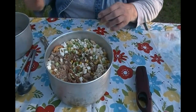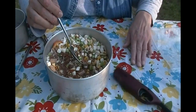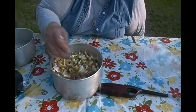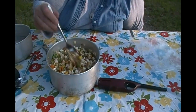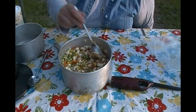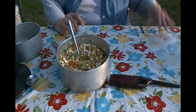Okay, now I'm just going to get this started. Now, when you're doing this, you have to watch because it'll soak up a lot of liquid. And then you just keep adding liquid to it until you get a really nice stew consistency. It's probably not going to be thin enough to be a soup consistency. So, we'll get that fire going and get this cooking. And it just couldn't be easier. And I think it's going to be delicious.